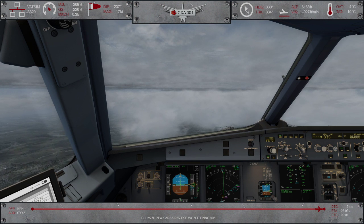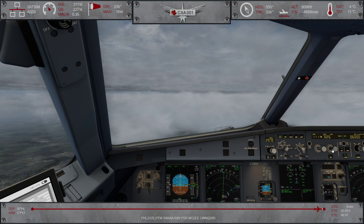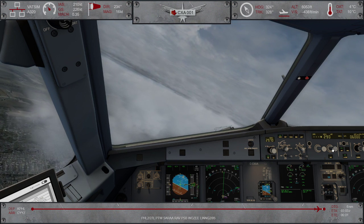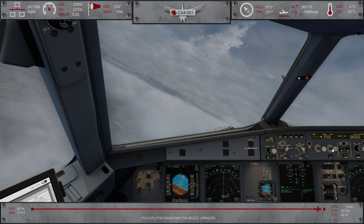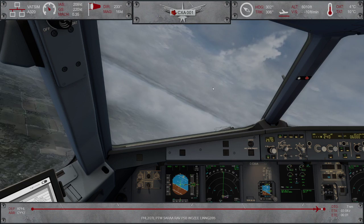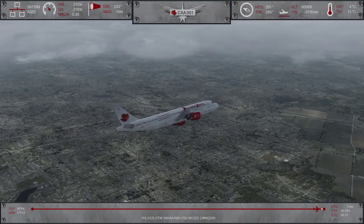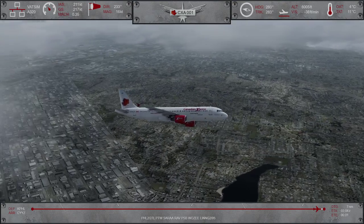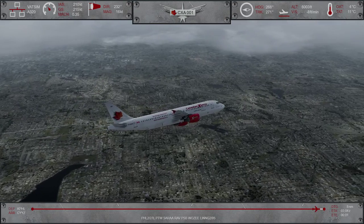Canadian Express 001, turn left heading 240. Left turn 240, Canadian Express 1. Air Canada 517, going around, slow down, descend. Air Canada 517, turn right heading 150. Was that 517? Air Canada 517, turn right heading 150. Okay, right 150.